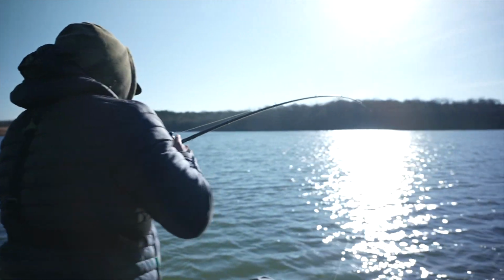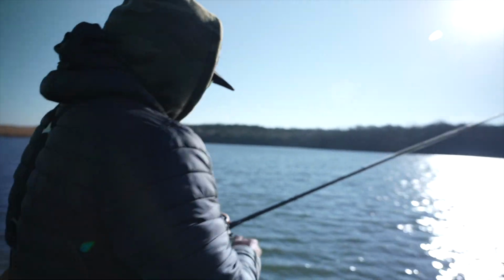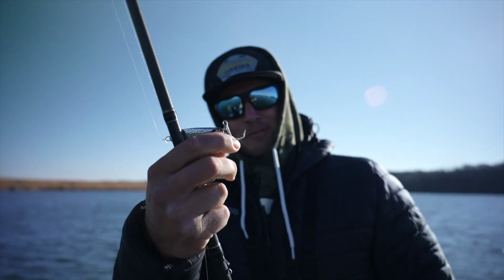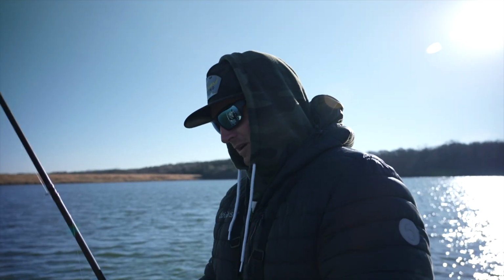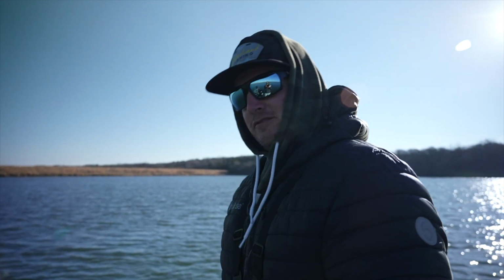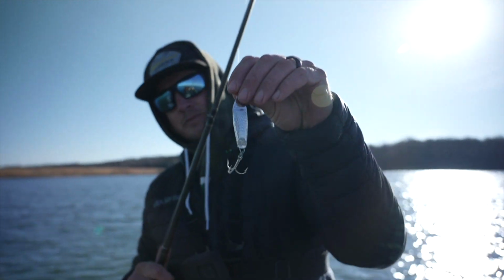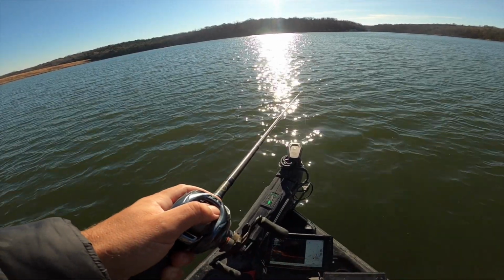Big. Oh, that was giant. You see that? See that freaking bite, dude? We're putting a new hook on. That could have been the one we were after. If you guys get, what are these? Cotton Cordell? Yeah, Cotton Cordell jigging spoons. Swap hooks. Perfect spot.